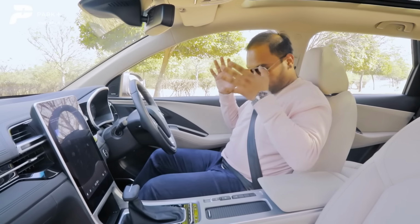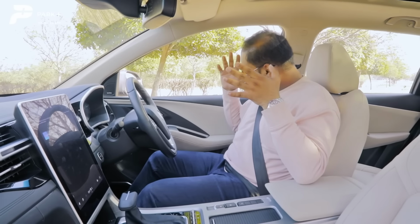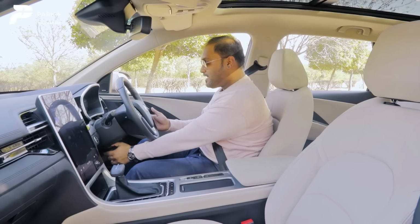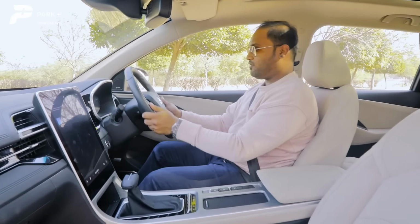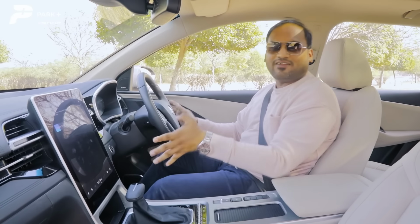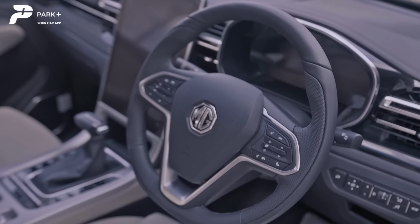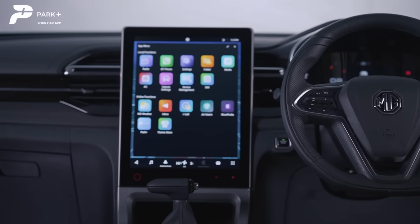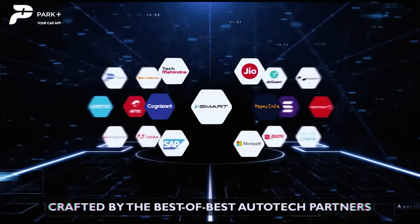You have a good positioning for both the center armrest and the driver armrest. Different design for the door pads here. The steering can be adjusted both for reach and for rake. So it's very easy to get a good driver position. So the feel-good factor has been upped, but MG has just hit it out of the park when it comes to tech.